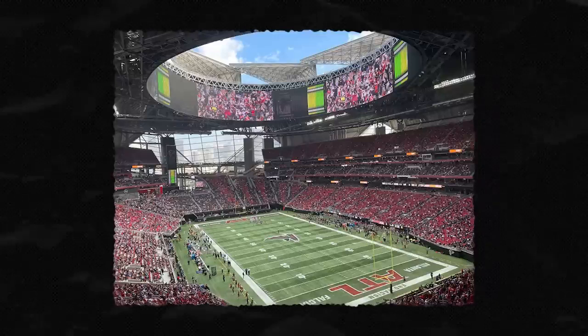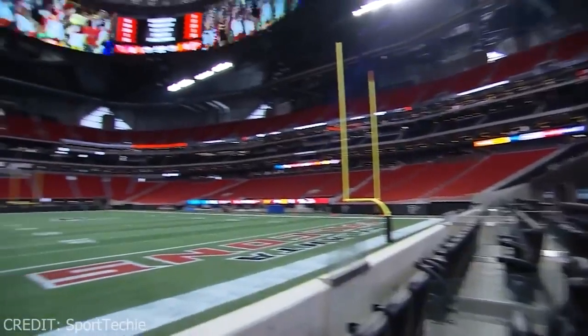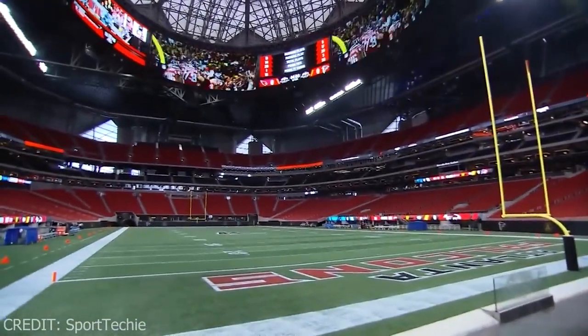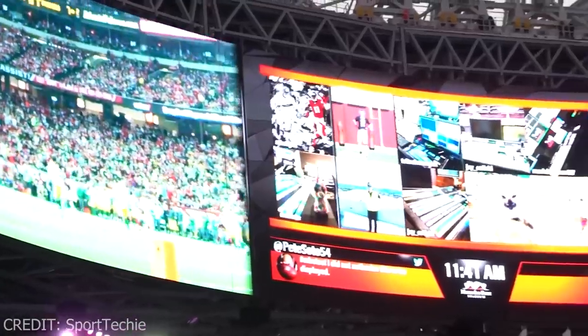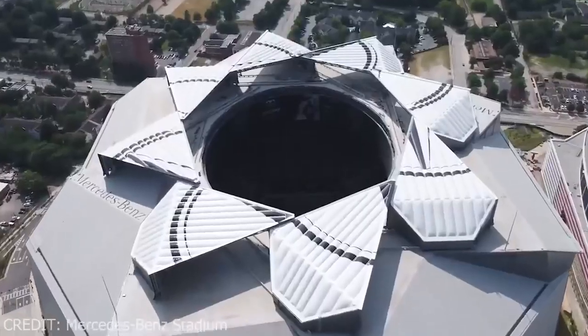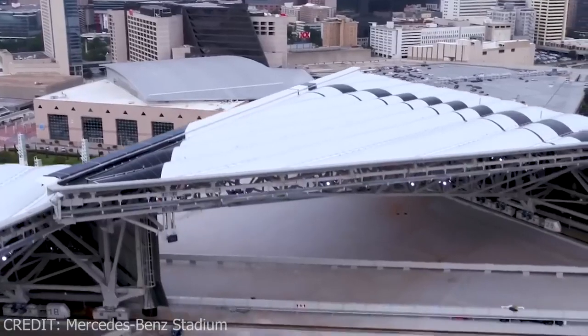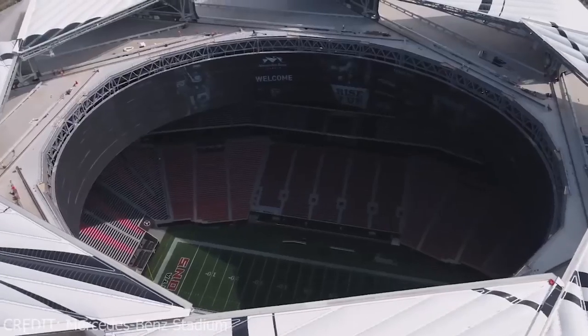The Mercedes-Benz Stadium can accommodate up to 80,000 spectators and is known for its sustainable features that include an efficient water capture and reuse system and over 4,000 photovoltaic panels. Its retractable roof resembles an 8-petaled camera oculus and takes 8 minutes to open and 7 to close.